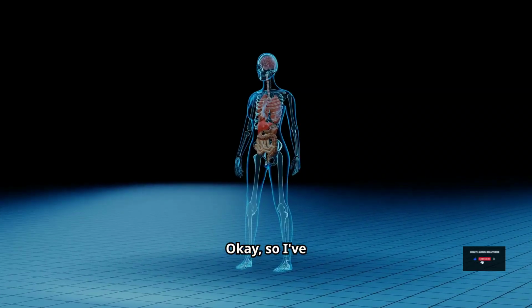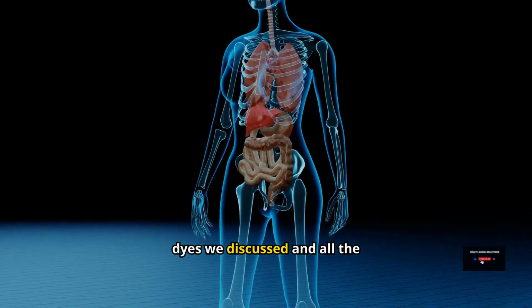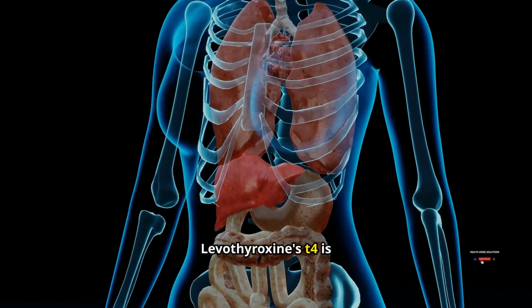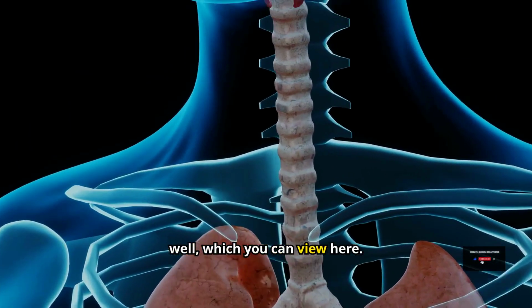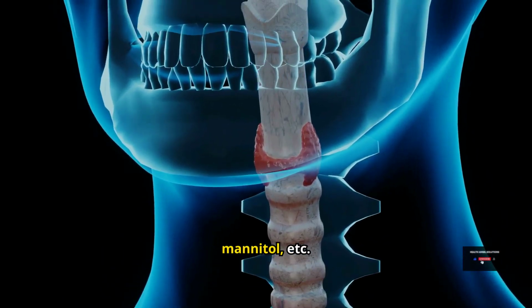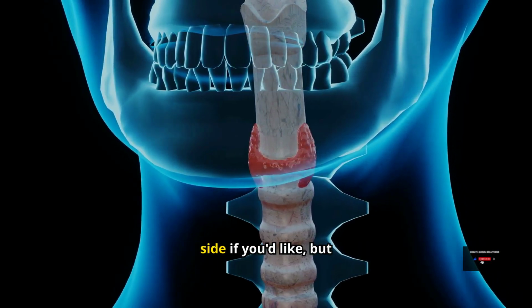Okay, so I've listed everything that's inside here as well, including the dyes we discussed, and all the other inactive ingredients. Levothyroxine T4 is the active ingredient, but there are a ton of other inactive ingredients as well, which you can view here. Silicon-based cellulose, mannitol, sugar, and so on. You can read through all of that on the side if you'd like.